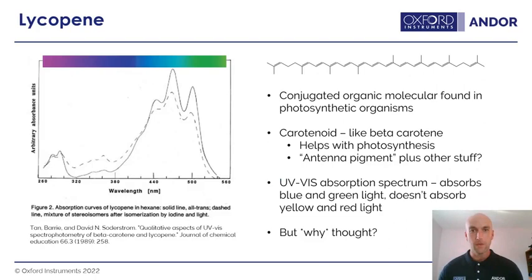Meanwhile, another molecule, another carotenoid, is lycopene, and lycopene is what makes the tomatoes red. So lycopene, on the other hand, absorbs in a slightly different wavelength range, here's another absorption spectrum, and it absorbs in the blue and most of the green as well. So it starts to tail off towards the yellow. So it will allow yellow and red light to move through it.